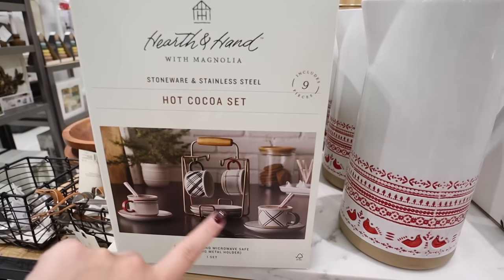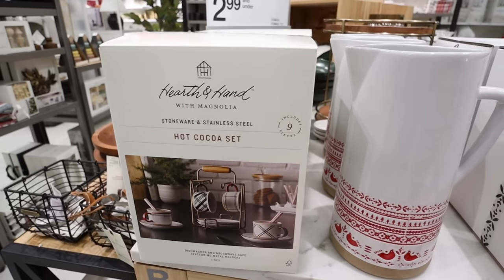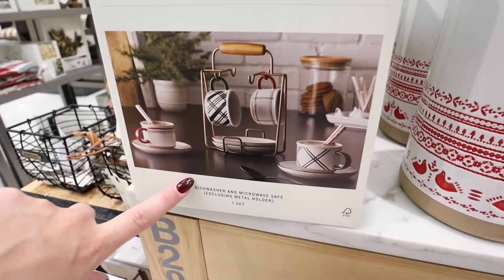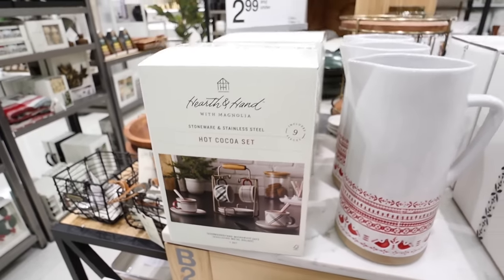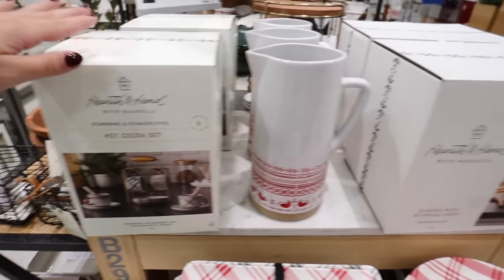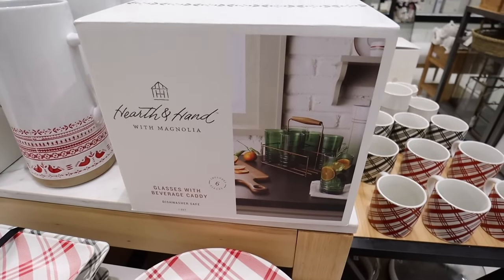You do get the caddy, and then you get four mugs and saucers to go with it. It is dishwasher and microwave safe. I feel like a lot of people get confused because it says excluding metal holder, but it's just saying that the dishwasher and microwave safe does not pertain to the metal holder, but the set itself does come with the holder. This is $39.99.